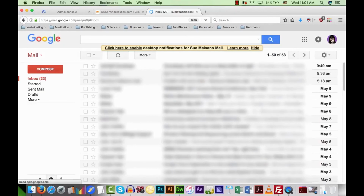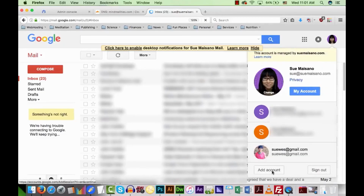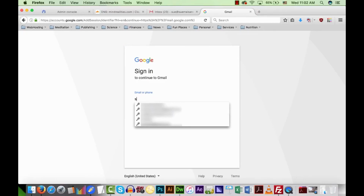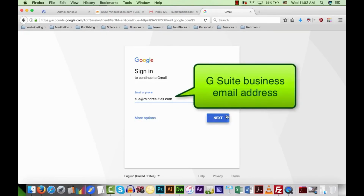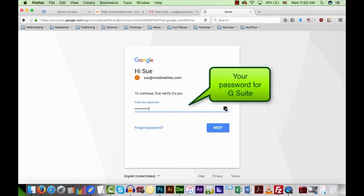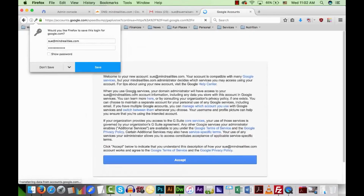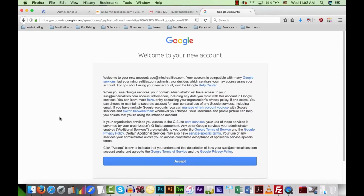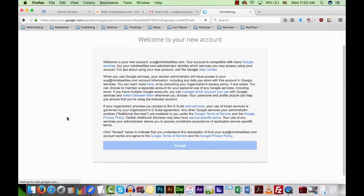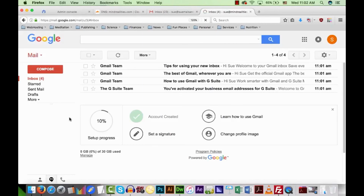Once it loads, I go to my icon on the right and click on add account. I use another account. My email is sue@mindrealities.com. Next, enter your password. Next. So that's the password you used when you set up the G Suite. And now, welcome to your new account. Accept. See, now I have a business email account that I can access from Google.